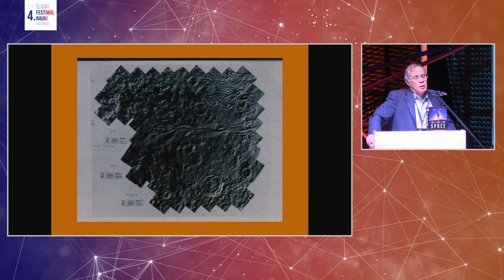But moreover, we do know there is still liquid water, not on Mars, but in Mars, underground. Okay, the European Mars Express orbiter with its ground-penetrating radar has discovered subsurface liquid water on Mars, which is a habitable environment for microscopic organisms.